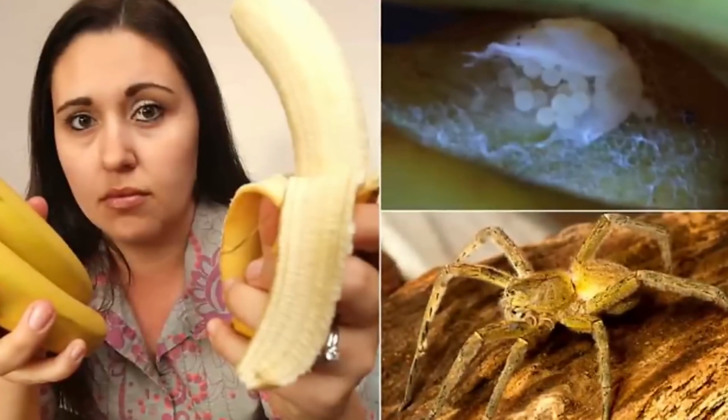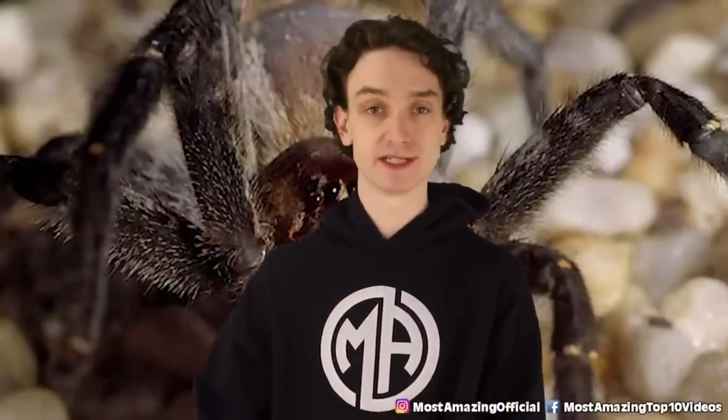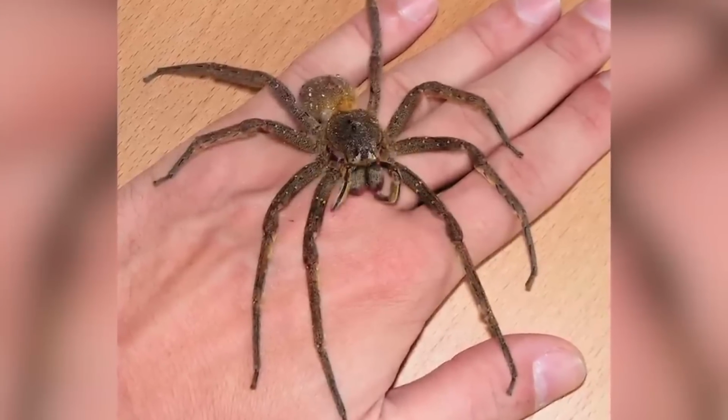They're more commonly known as banana spiders, so guess I can't eat bananas anymore. There goes my favorite snack. These little guys have been listed as the world's most venomous spider in a handful of years in the Guinness Book of World Records. We love records, record-breaking spiders. If its name didn't already tip you off, these things can be found in Brazil.